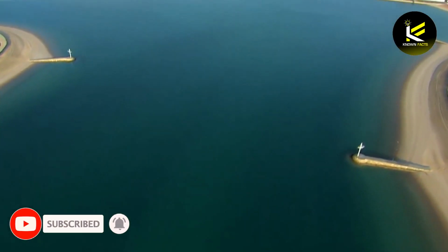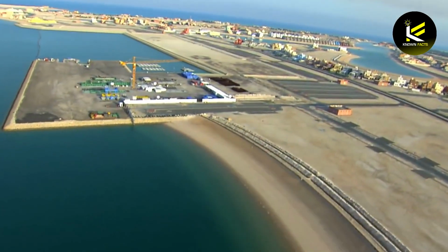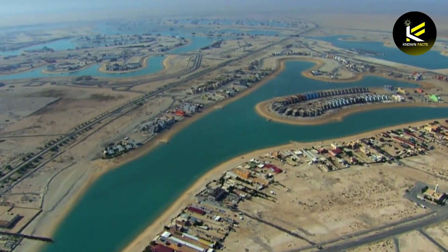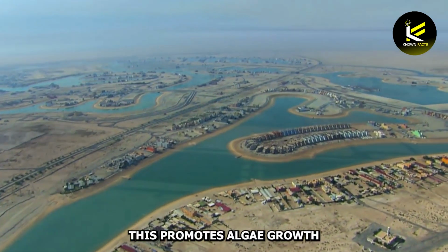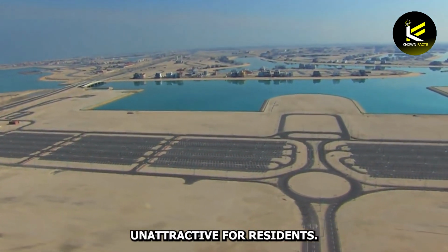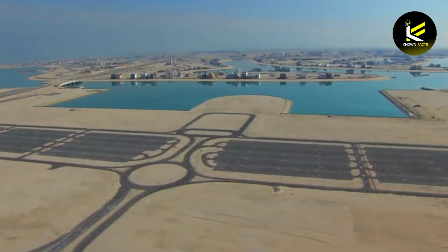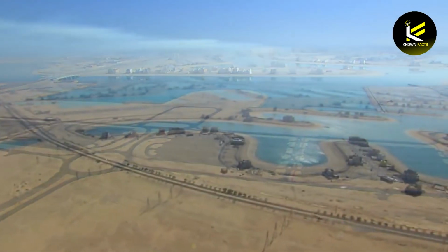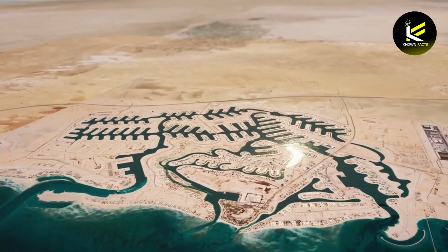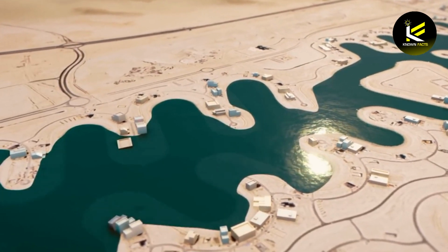But as simple as this approach seems, a number of difficulties quickly became apparent. One of them is that the water quality could easily become poor due to lack of circulation in these channels. If the water is not regularly exchanged, this promotes algae growth and the channels could become foul-smelling salt ponds, unattractive for residents. At the same time, the water flow flushing these channels should also not be too fast, because residents are supposed to swim here comfortably. And how can you be sure that these geometrically shaped canals designed on plans will not be deformed over the years by the powerful natural forces of the water threatening residential buildings with flooding?